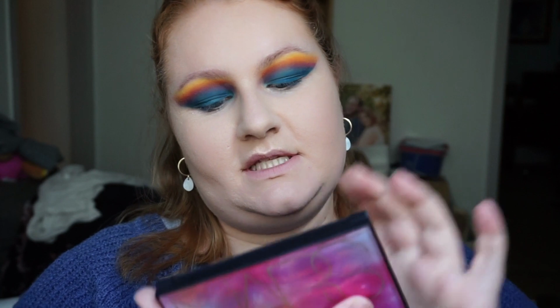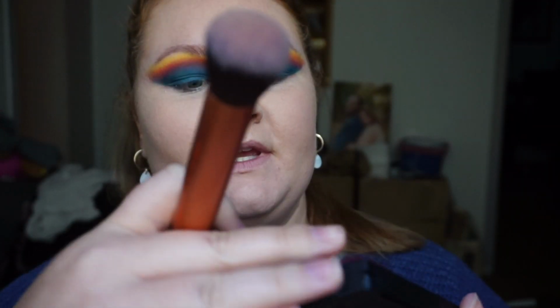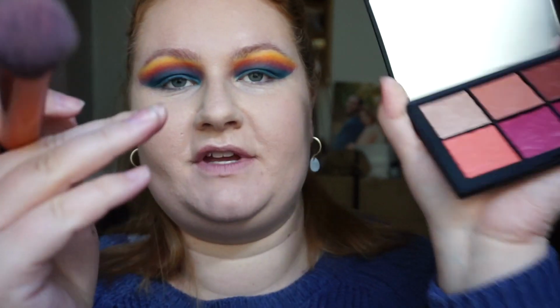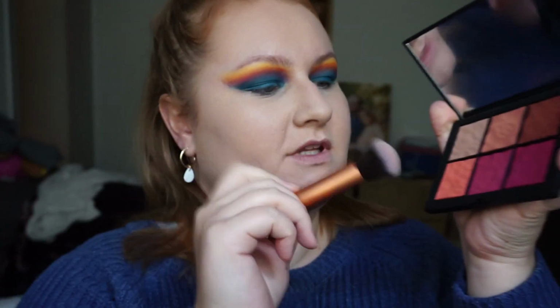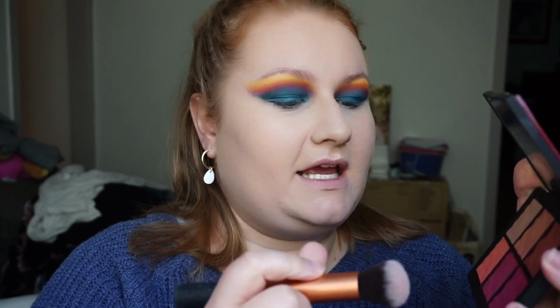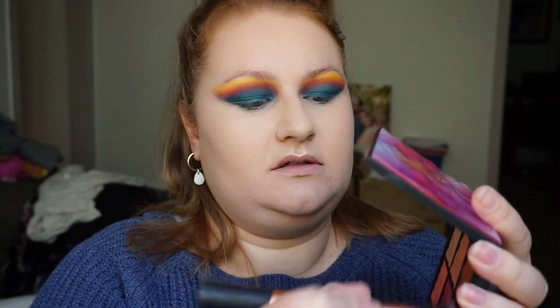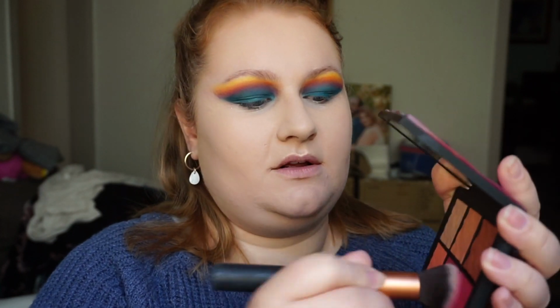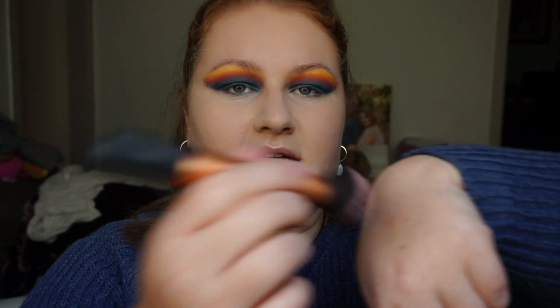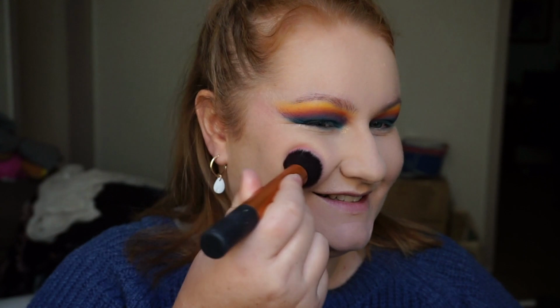So this palette is called Exposed. Now with this one, because of the type of blush it is, I don't know what it is actually, but you have to get in there a bit before it starts to come up. So rub it in well. And I'm just going to tap on the back of my hand a little bit and go in. I'm going to go to town.